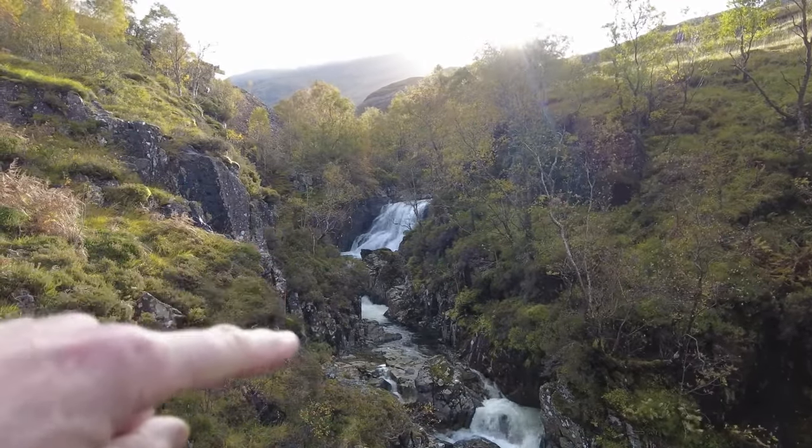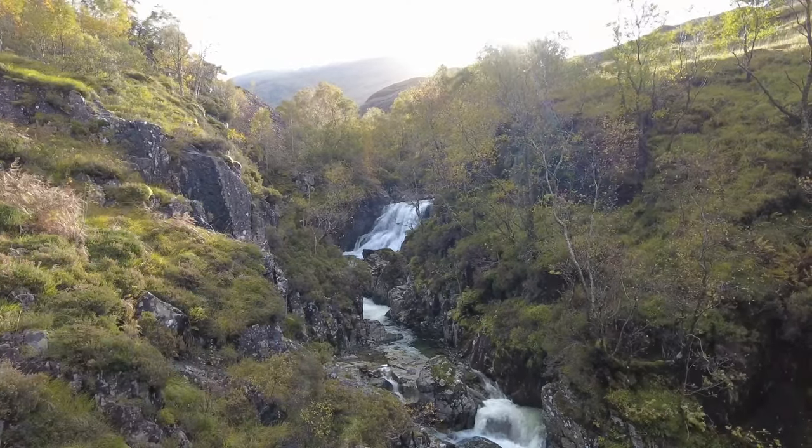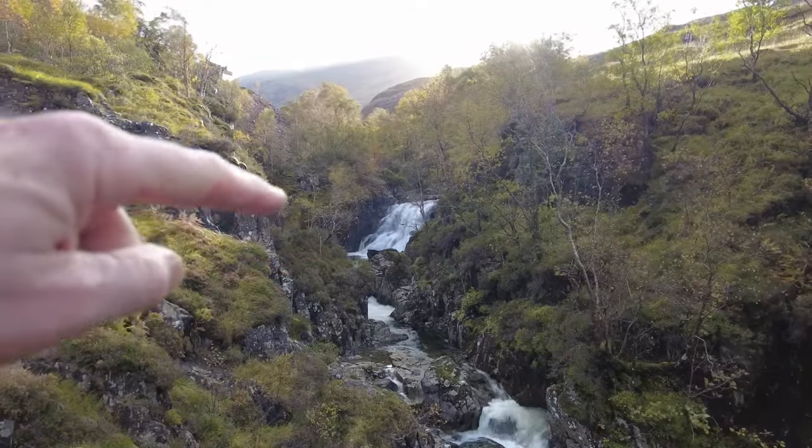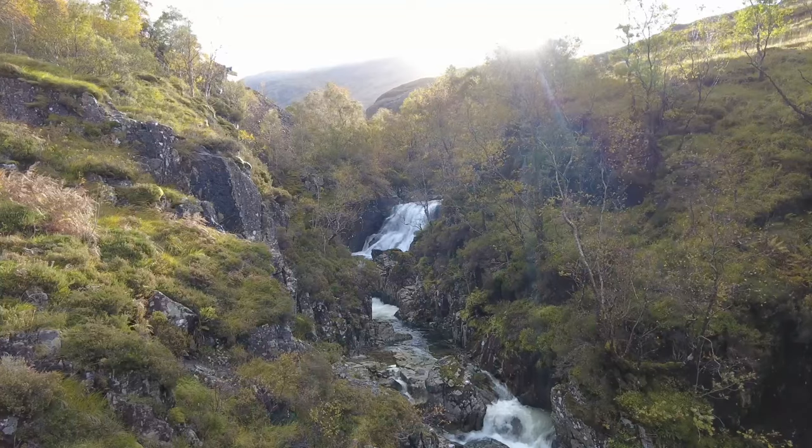There's this little bit of crag sticking out here, which I'm not too sure how I'm going to get around, because I kind of want to be on the other side of that crag looking back up to the waterfall. So yeah, give me a few minutes, I'll work this one out. And then hopefully we'll get over there and we'll be lined up for this beautiful falls.